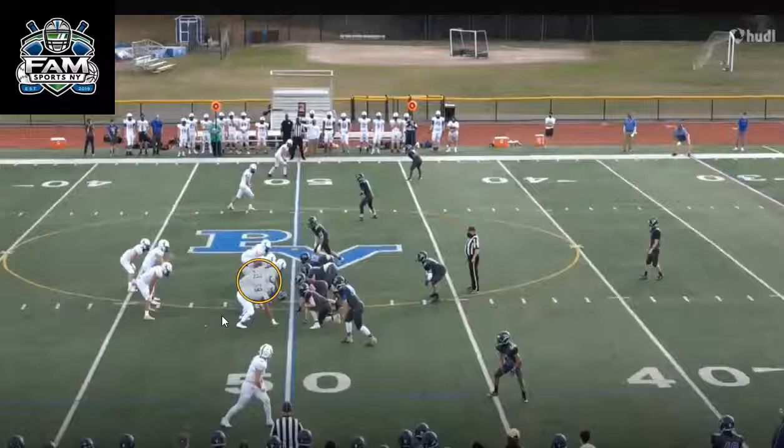And this young man plays with solid leverage. Again, he's not a very tall guy, but once he gets his hands locked in, he really can move bodies and he can deliver some power, especially in the run game. And I thought he was an impressive guard that I saw on tape.